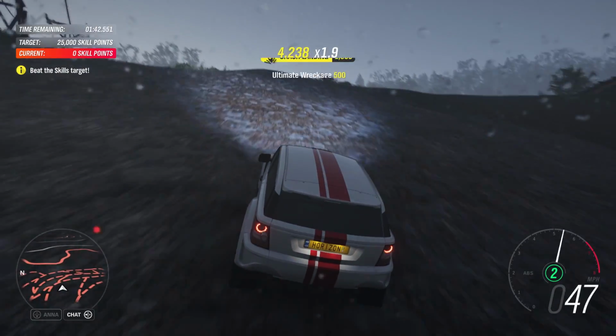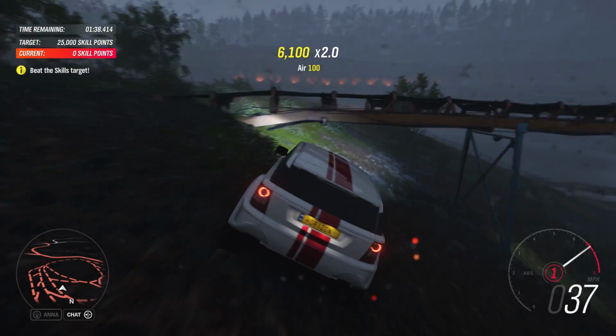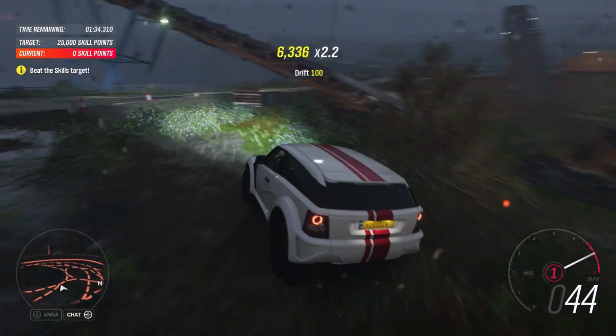Does it really? I never even noticed. I noticed the headlights maybe, but yeah, I love the Bowler. I really, really do.